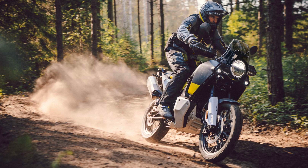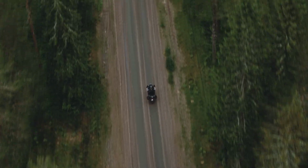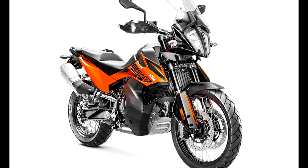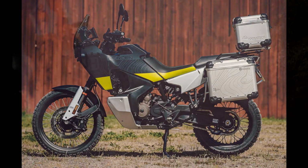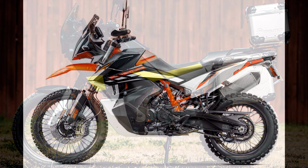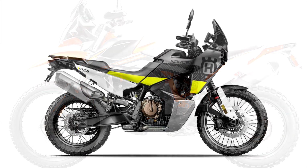Also, suspension travel on the taller Norden is 220 mils on the front and 215 mils on the back, which is more than the base 890 Adventure's 200 millimeters front and rear, but less than the more focused Adventure R's 240 millimeters on the front and rear. The Norden's steering head angle is almost identical to the base Adventure, but a little less aggressive than the R's 63.7 degrees. The Norden, though, is tall.